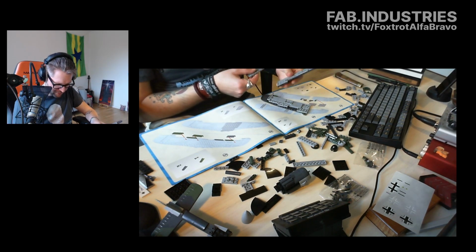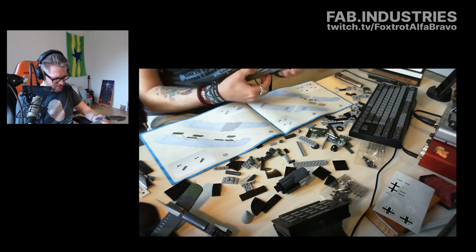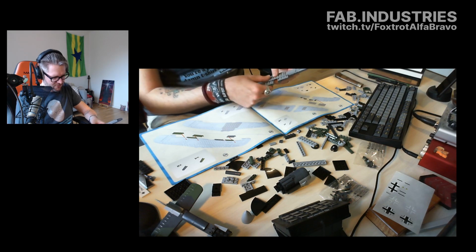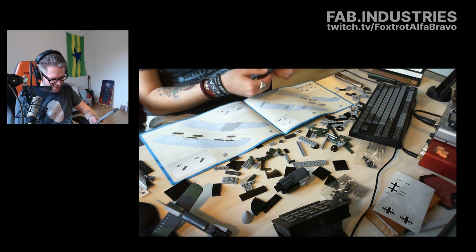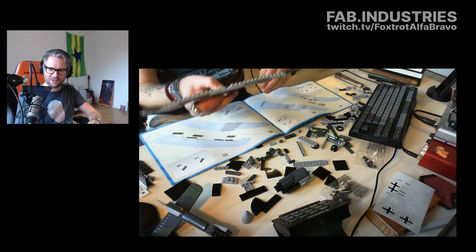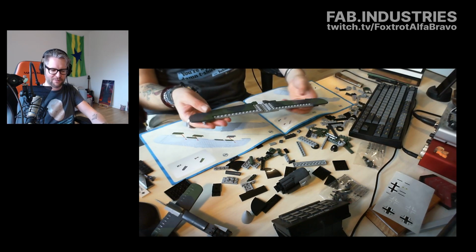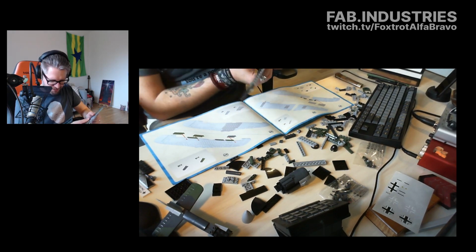Nearly dropped that. That's not good. Okay. Now we're joining the wings. The winds of change. The wings of change. No. Wings. Wow, this is actually quite big. I didn't know this plane was going to be so big. I wonder if that fits in my display case.